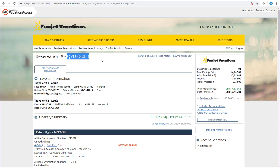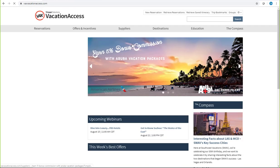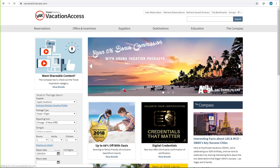All right, so from here, we're going to go over some Villas of Distinction information and also escorted tours. To get back there, anytime you want to change your vendors, you can click that VAX Vacation Access logo at the top left, and we can go into our different suppliers. So in this case, we're going to go over to Travel Impressions.